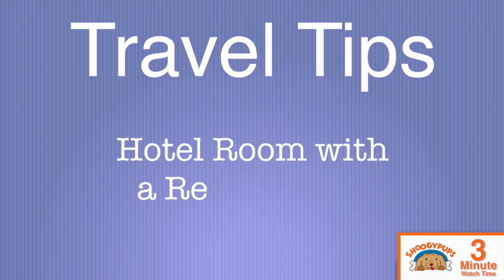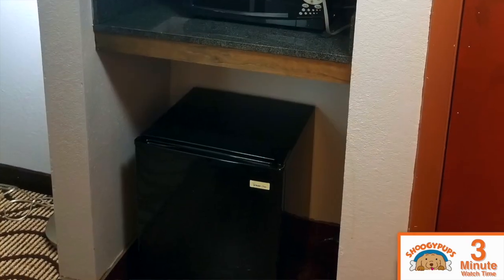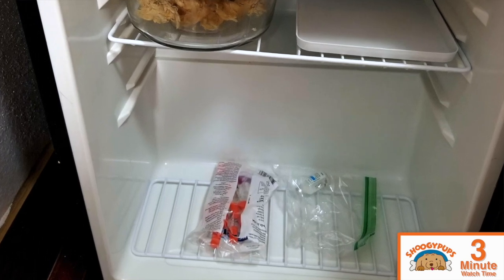So if I know where I'm going to stay and when I'm going to stay there, I usually call ahead and make sure that I have a room with a refrigerator in it. Most rooms have one, but I like to just make sure so that when we get in, I can go straight to bed and put the insulin in the refrigerator before we do.